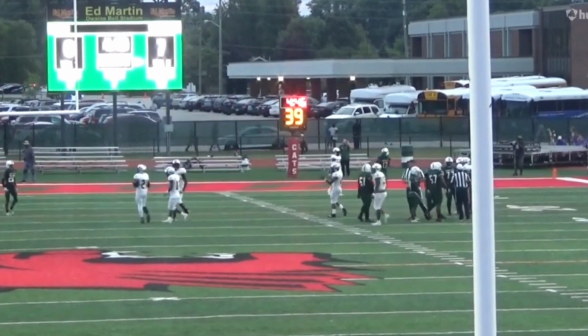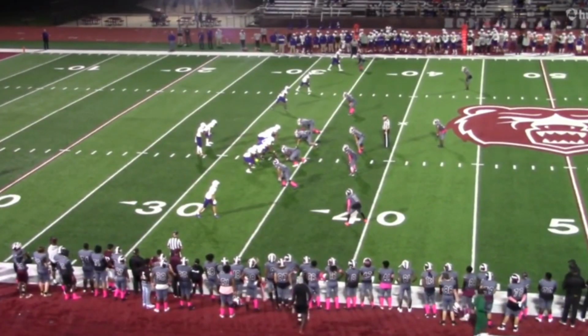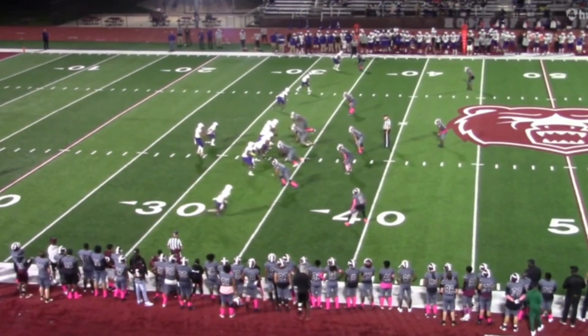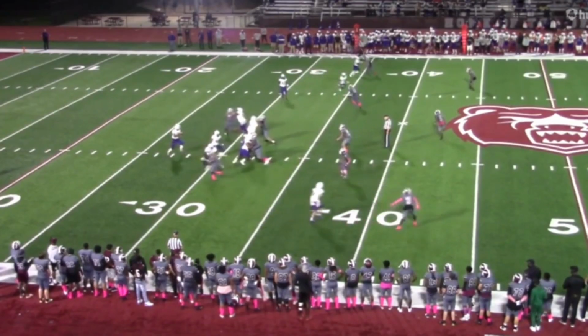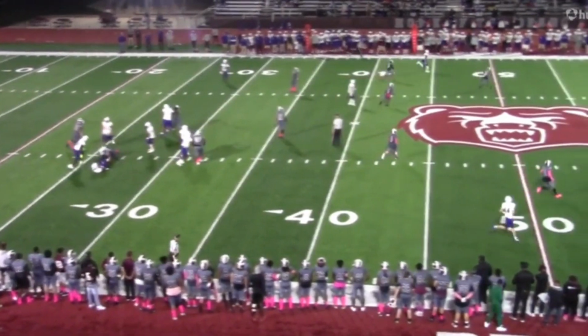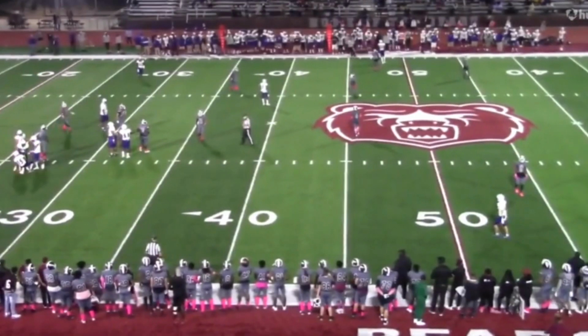This play here, you're just going to see him blow off the edge here, beat the left tackle. The guy has no chance, and he just absolutely crushes the quarterback, just blows up the play. And this is what I'm talking about, disruptive. It's not always about sacks. It's about just being disruptive.